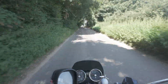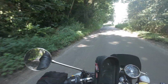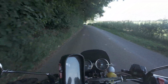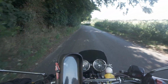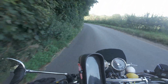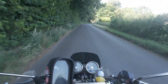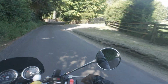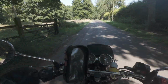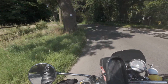Oh look, there's a deer! Oh look, I'll get across the road, you little bugger. I loved the way it just strolled across the road there.